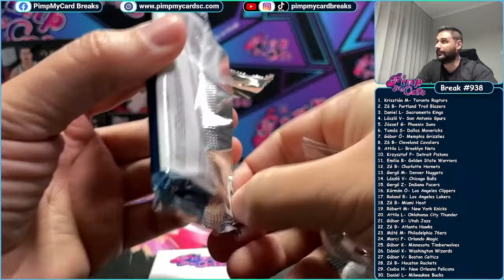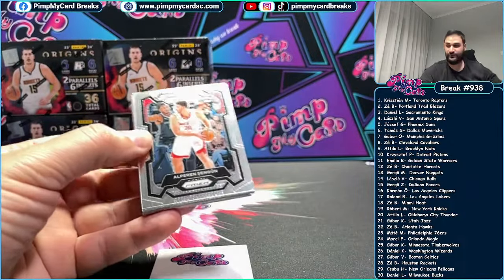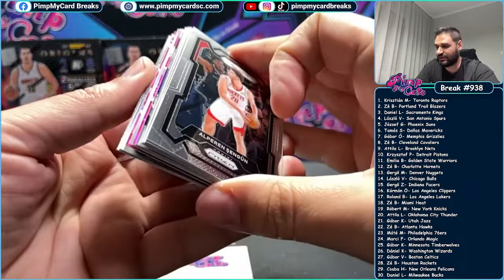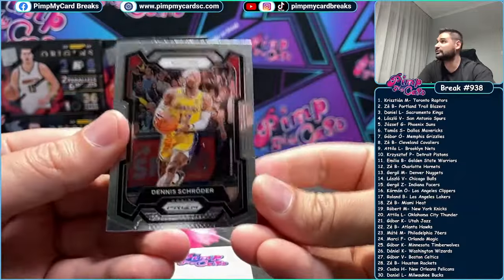And now the last one. Two mega boxes. And this is the last one. And then we can start with the Origins. Okay. Two from the back. That's two base, I think. All right. Let's go through.